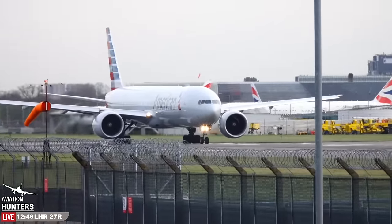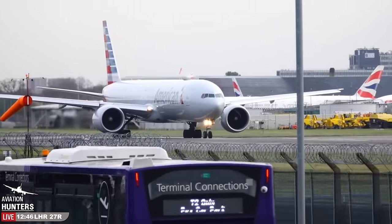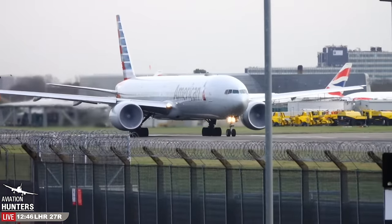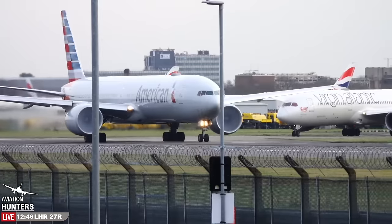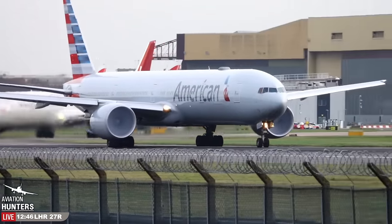Now you've got the American aircraft. You see those massive engines. It's the 777-300ER heading to Miami, flight number AA39, where the 777's Reg is N729AN, November 729 Alpha November. It's a 9-year-old aircraft, registered in April 2014, and it is set to arrive at Miami at 5:35 p.m.